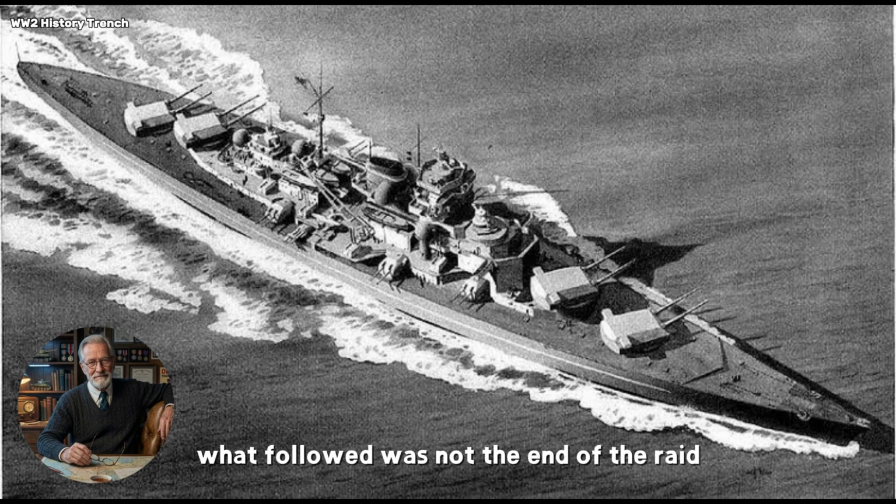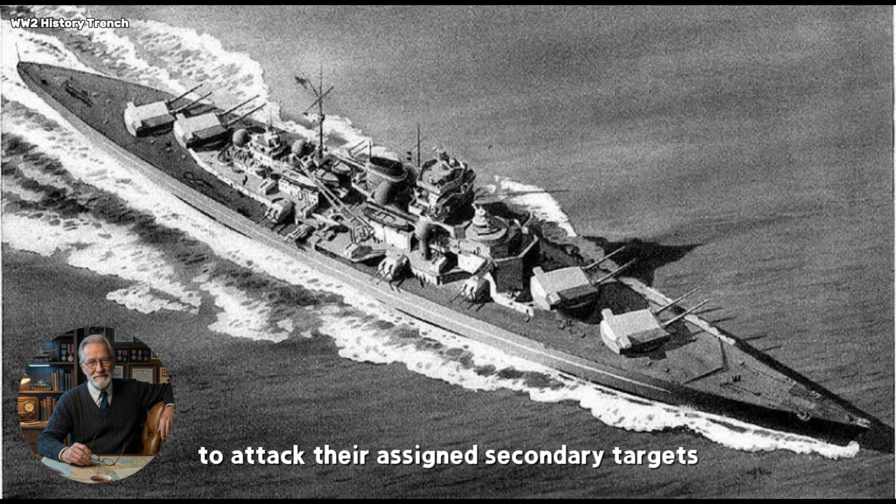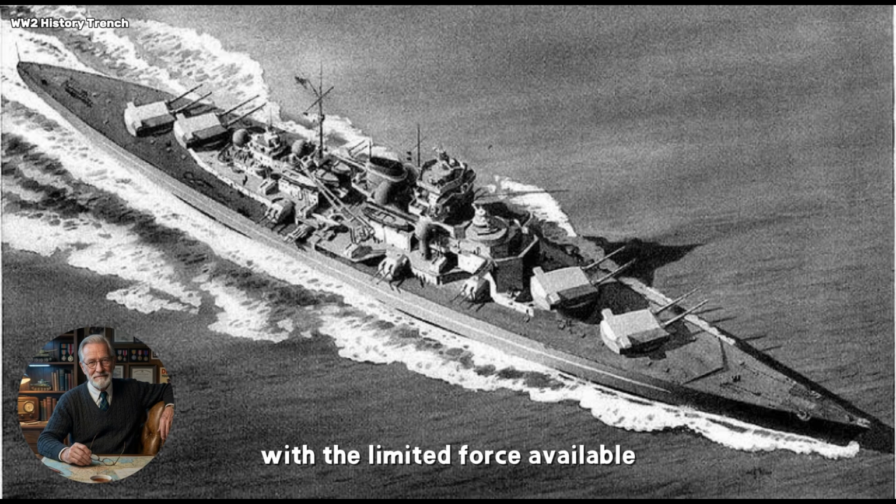What followed was not the end of the raid, but its second, in many ways more costly phase. Commando parties, having survived the run-in aboard the motor launches that had made it through the harbour defences' fire, disembarked under continuing heavy resistance to attack their assigned secondary targets throughout the dock complex, demolition teams moving to destroy the pumping machinery and winding gear that controlled the dock's water levels, the U-boat pen installations, and other port infrastructure, working with satchel charges and explosive demolition equipment under sustained German fire from positions the raid's planners had known about in advance, but could never fully suppress with the limited force available.